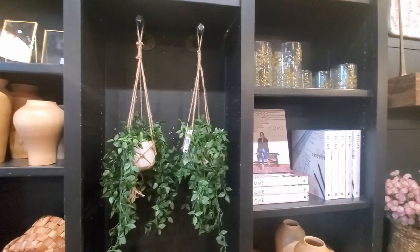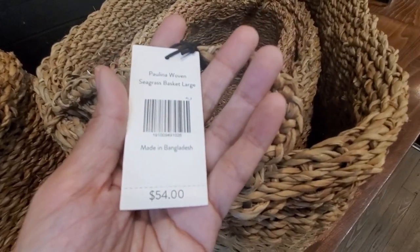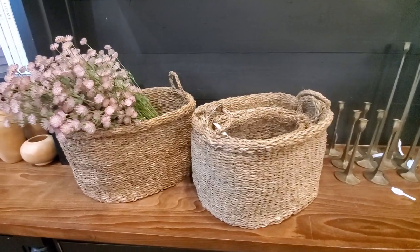So what do you think of this collection? I like it a lot, the table setup they did, I think it's very cozy, all the decor, I think it's precious, I like it a lot.